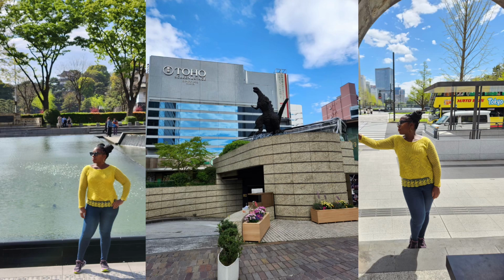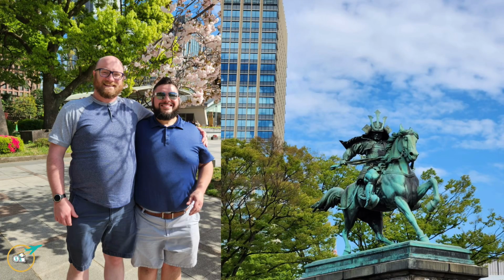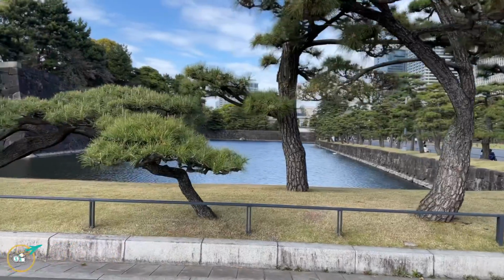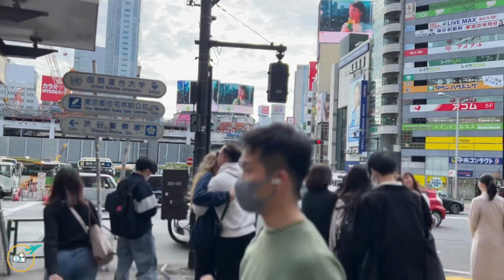This area in all of Japan is just so clean, and this was perfect weather. The cherry blossoms were out, and we were glad we were able to take photos of that. And we were just walking around the area where the palace was before we got to Shibuya.